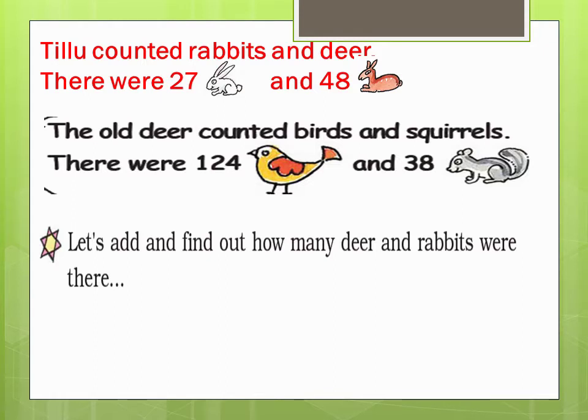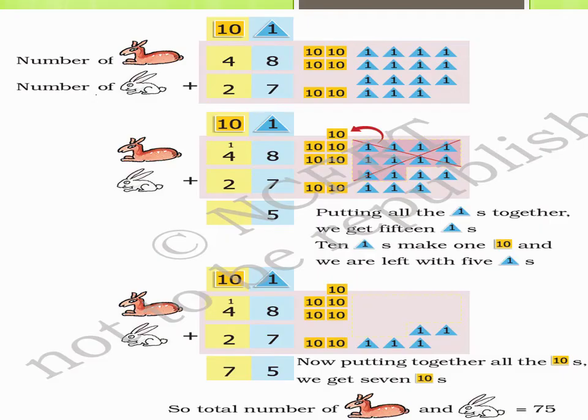Tillu counted rabbits and deers. There were 27 rabbits and 48 deer. The old deer counted birds and squirrels. There were 124 birds and 38 squirrels. Let's add and find out how many deer and rabbits were there. Number of deer was 48. Number of rabbits 27.